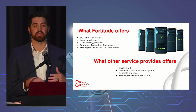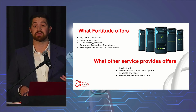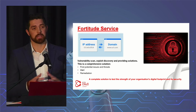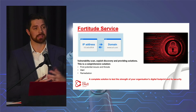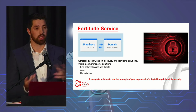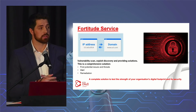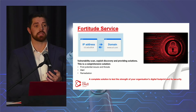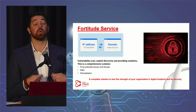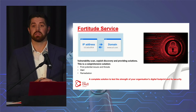So this is just some of the differences between having a physical penetration tester and the system itself, and how it can actually assist you. How the system actually works is it's licensed per IP or domain. It gets loaded onto the system. There are various checks that we do before the audit actually starts, making sure that the person authorizing us is actually authorized to do the audit itself, and things like that.